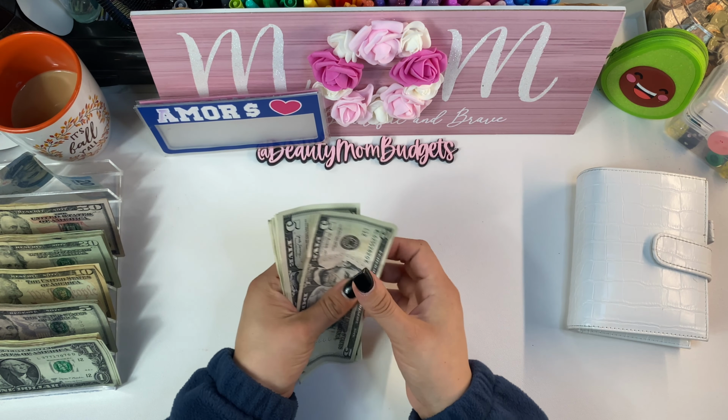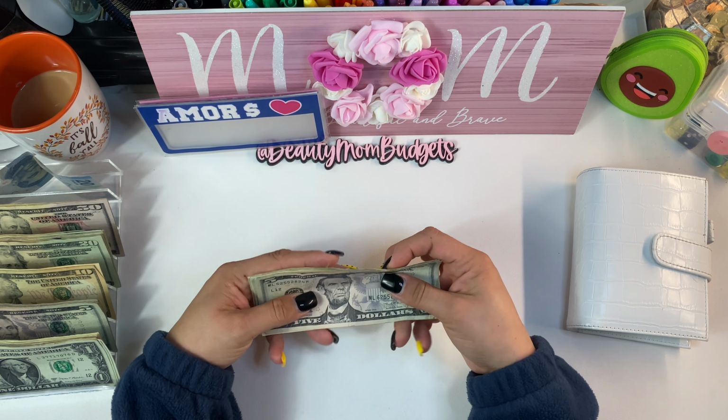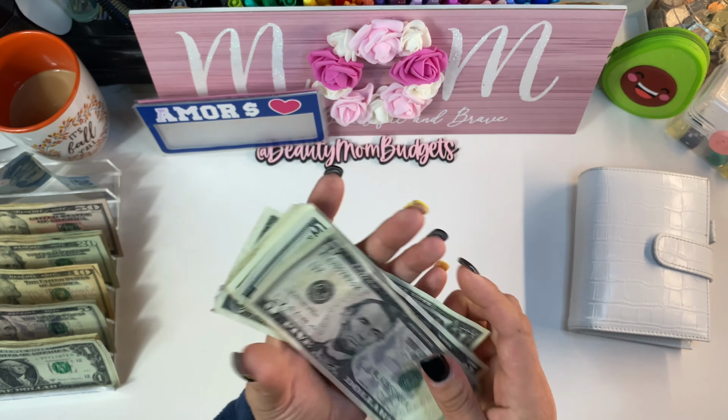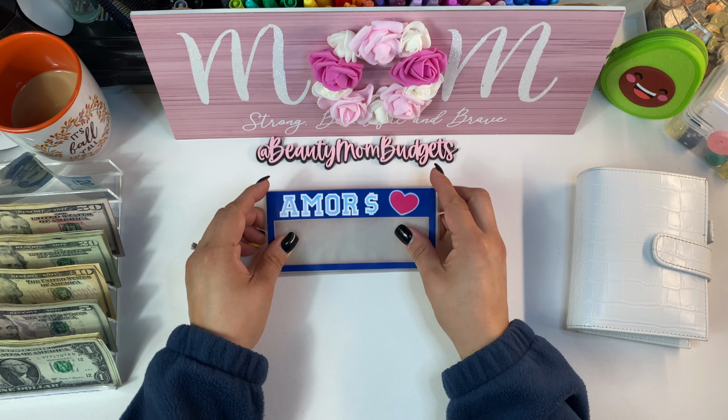So rollover money, we have 5, 10, 11, 12, 13, 14, 15, 16. Yeah, $16 you got. Woo! Let's just move that over there. I'm going to go ahead and start filling up my cash envelopes.